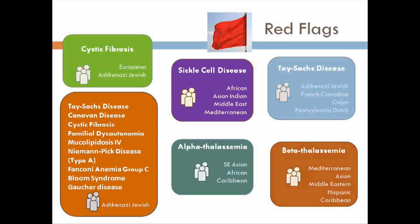The more we learn about genetics, the more that we can offer. And is more always better? We'll have to continue to keep our eye on that question as we see more and more becoming available.